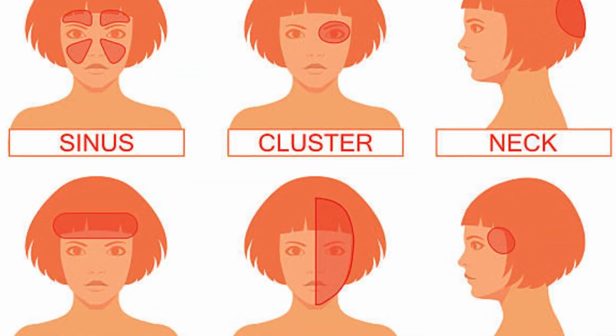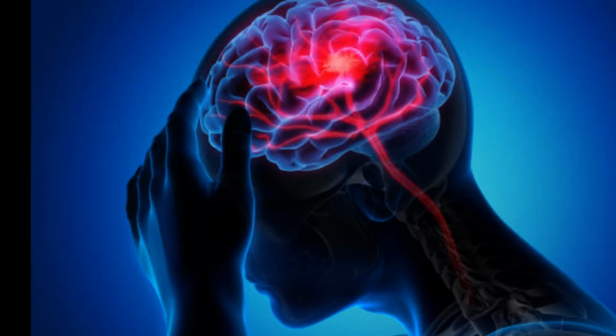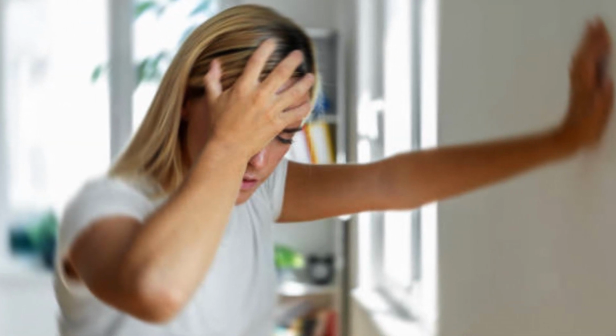Ginger's anti-inflammatory properties play a role here too, by helping to relax blood vessels and reduce the pressure that often causes headaches. So, next time you have a headache, try ginger tea or ginger capsules.